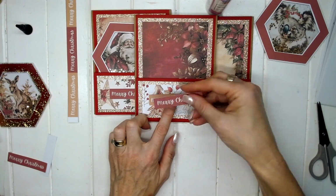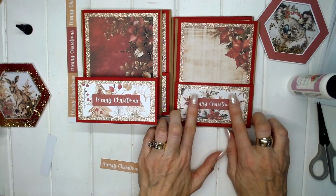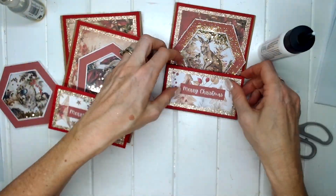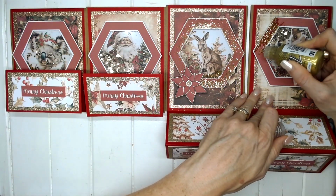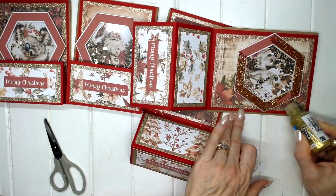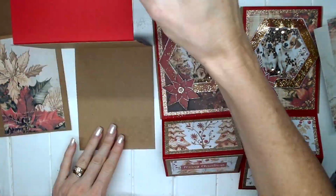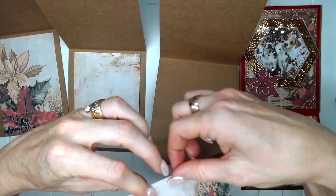So there we go, just popping all those on there, adding a little sentiment to say Merry Christmas, spreading some Christmas joy around the world with our family and our friends, popping on our little flower, and our card is finished. Now you can add some glitz if you like to your frame to make your card extra sparkly, or you can leave it red, and we can add some little inserts to the inside of our cards for somewhere to write on.